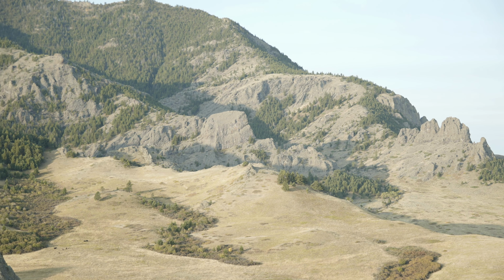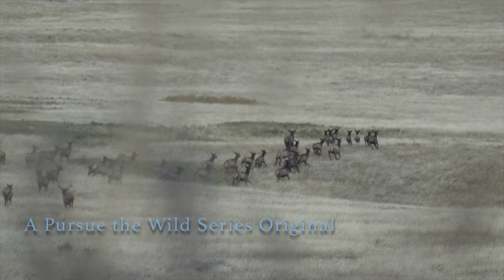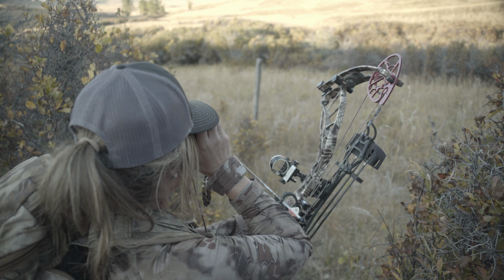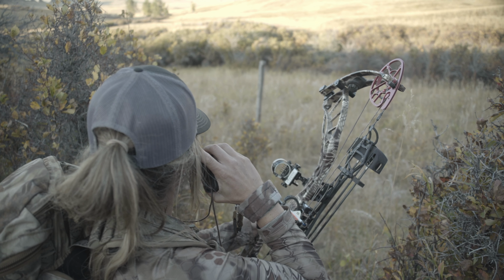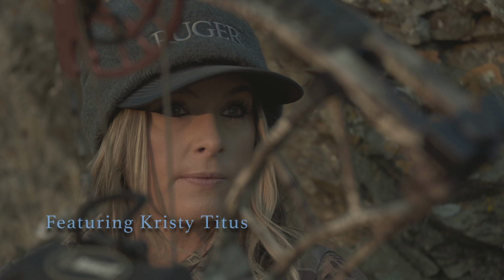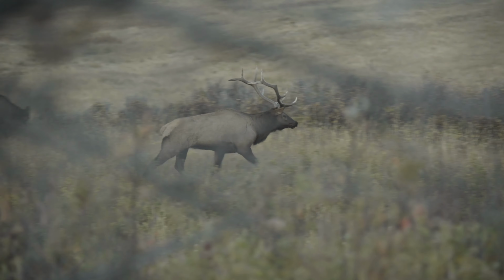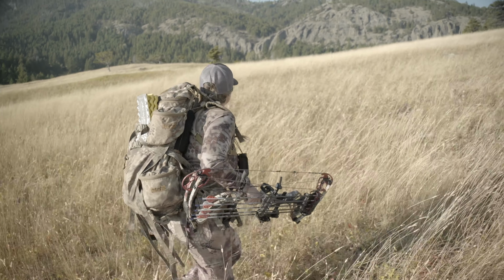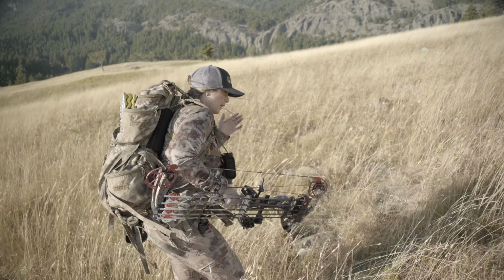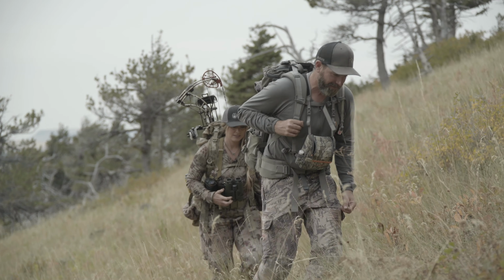The edges, where the dark ponderosa-covered mountains sweep down into brushy coulees, meeting the expansive grasslands that cover the valley below. When these habitats merge, they form the perfect balance of ecosystems and a hotspot for elk activity. For me, it also happens to be some of my favorite bow hunting ground.